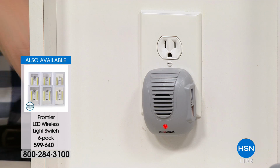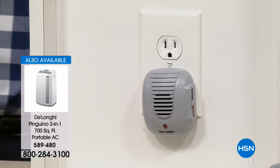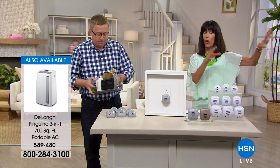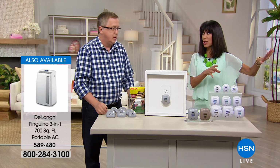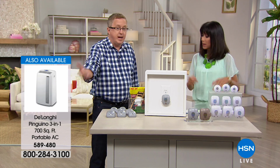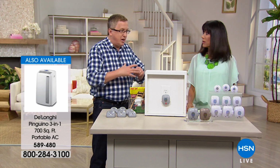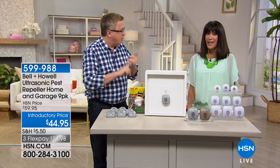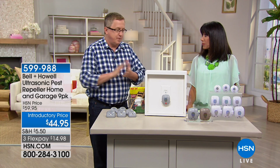You don't need to kill them, just chase them away, chase them to the neighbors. That's exactly right. Don't tell the neighbors. We have a home being built next to us. Boy, I tell you, whenever there's construction near you, forget it. It's like they're coming in an army. Yeah, because they've got to leave that space. Right. Now you've got that bubble of protection around your home. That's the important part. Even for apartments, condos, that type of thing, great solution.